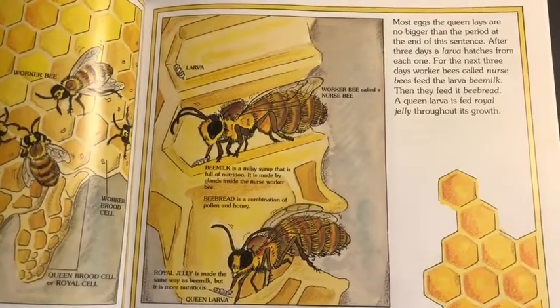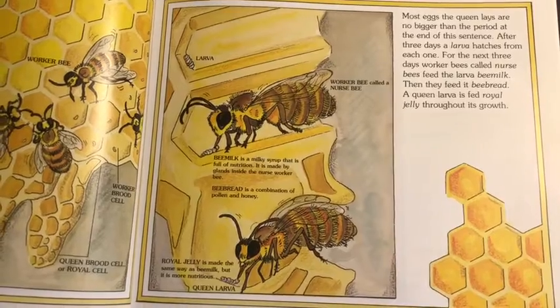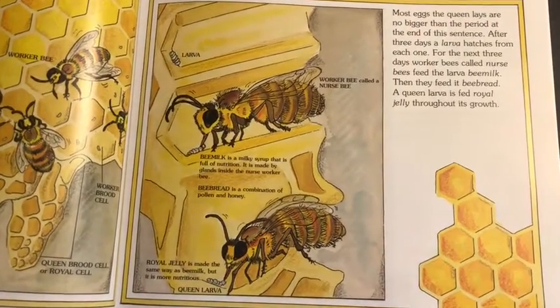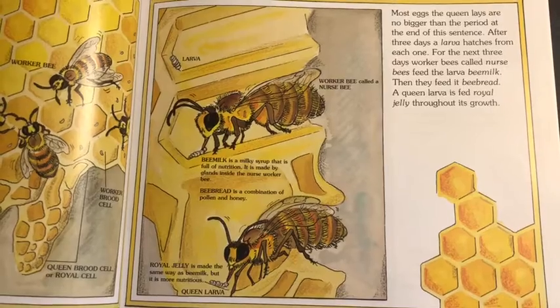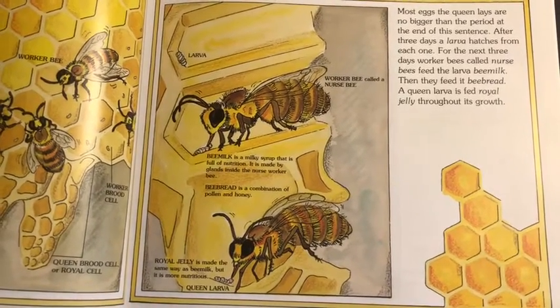Most eggs the queen lays are no bigger than the period at the end of a sentence. After 3 days, a larva hatches from each one. For the next 3 days, worker bees called nurse bees feed the larva bee milk. Then they feed it bee bread. A queen larva is fed royal jelly throughout its growth.